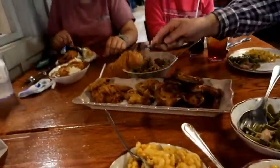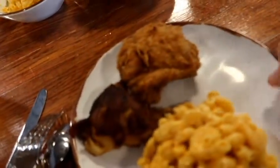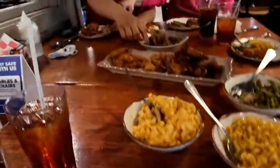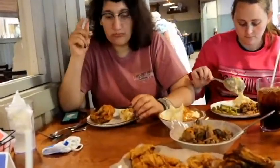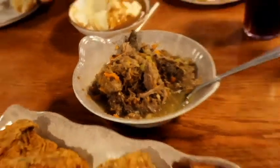All right, so all of this food is family style. So it comes out in big bowls and you just put it on your plate. You got two pieces of chicken and some macaroni and cheese. Mashed potatoes. And over there, she's got her chicken. And Mia's got some roast with vegetables.